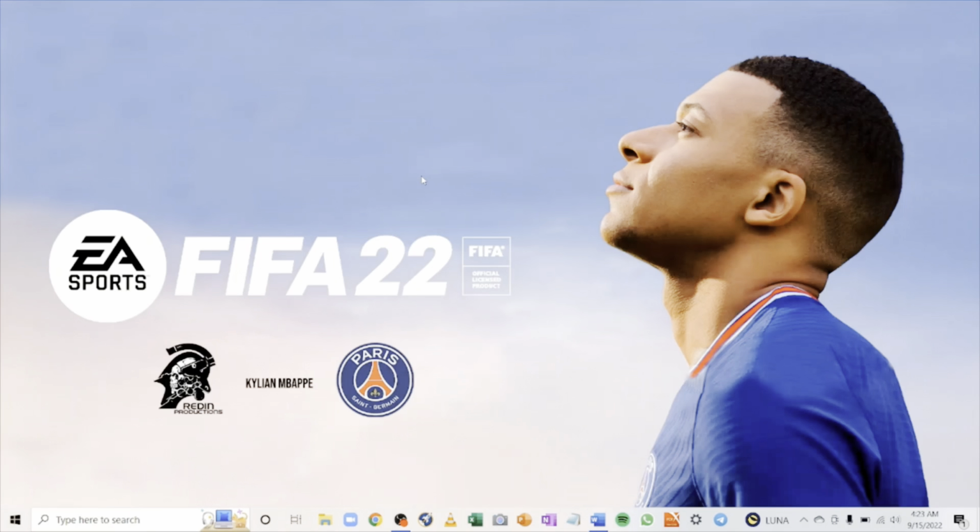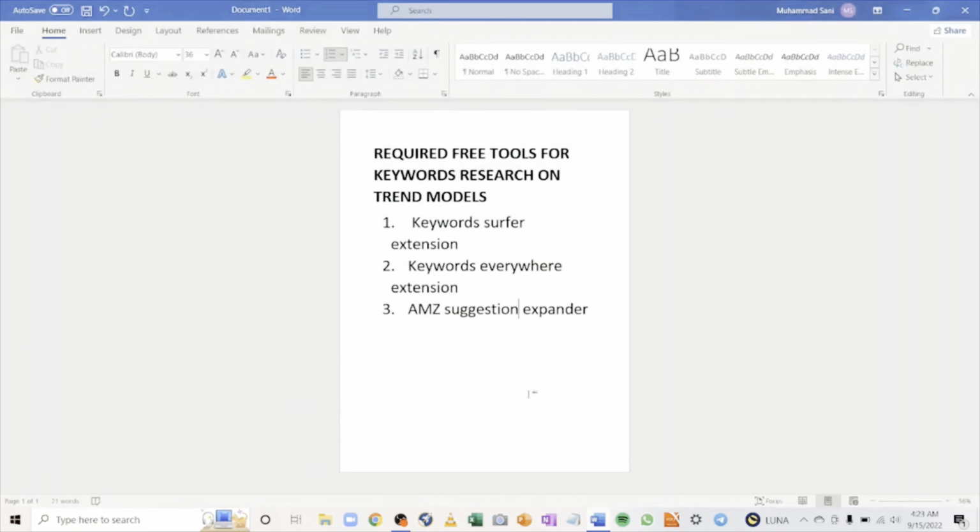So let's say you've done your market research on trends, and you see that a topic is trending. You've generated your contents and everything, and it's time for you to search for your keywords. If you don't have Publisher Rocket, these are the free tools you can use to search for keywords. They are free, you don't have to pay any money for them. The first one is the Keyword Surfer extension, the second one is the Keywords Everywhere extension, and the third one is AMZ Suggestion Expander.